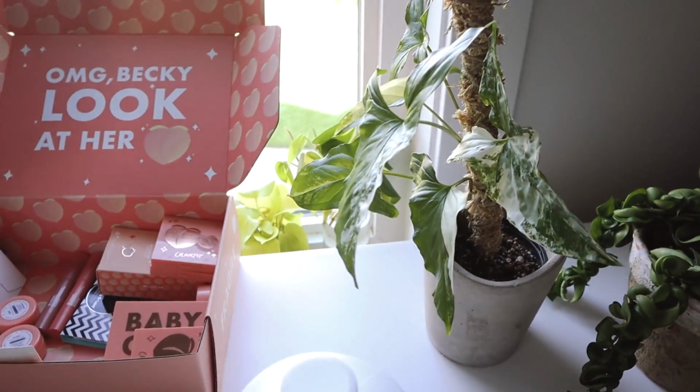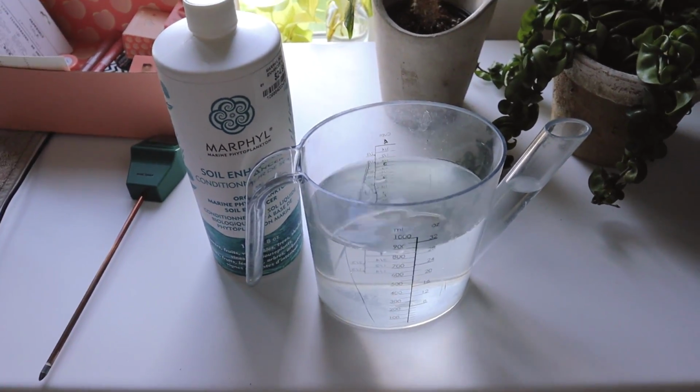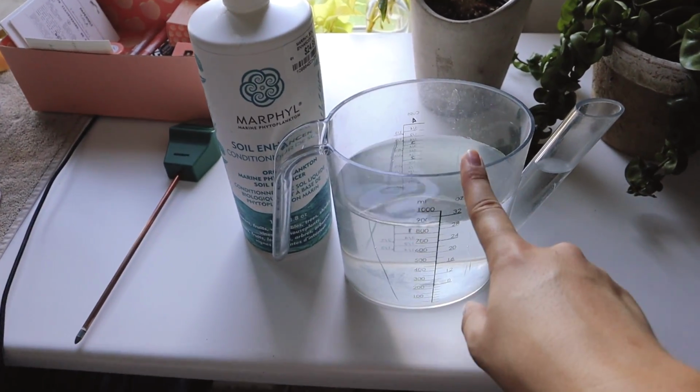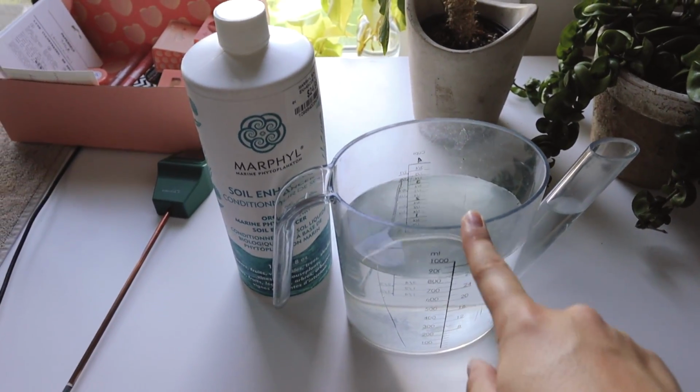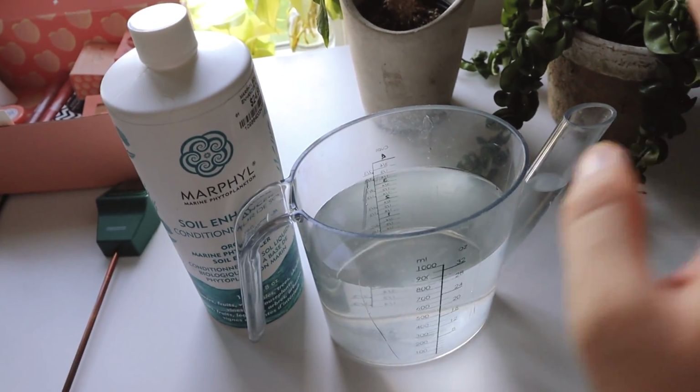But anyways, this is how I water, and I'm going to be fertilizing today. So this is just like a gravy pour thing, and I do have collected rainwater from outside, and I let it sit in the house overnight so it's room temperature so it doesn't shock the root system of the plants.